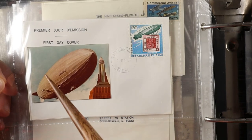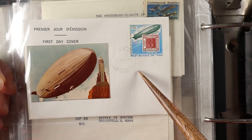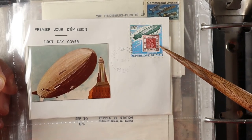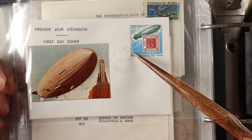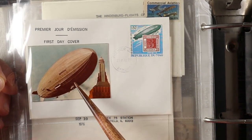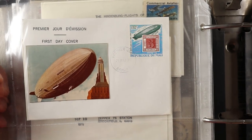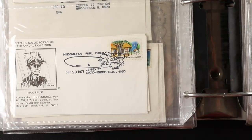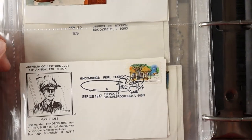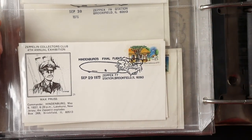Okay, first day cover. Molly, really? 130. I don't know, Franco. Sir Roland Hill stamp. And, well, nice picture of the Hindenburg. These are pretty interesting. I still don't know what to do with these. I guess I'm gonna keep it. I can't seem to give these up, even though they're not real Zeppelin covers.